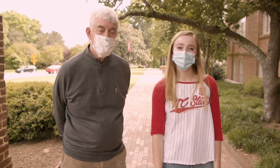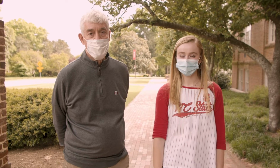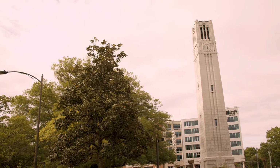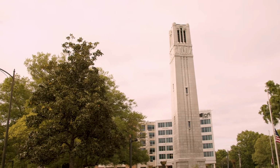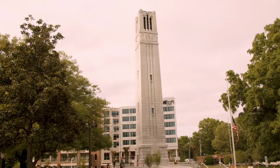Stafford, and I'm a junior English major here at NC State. Hello, and I'm Tom Stafford, retired Vice Chancellor for Student Affairs. And today we're going to be doing a walking tour talking about the newly renovated Belltower. My favorite place on campus.